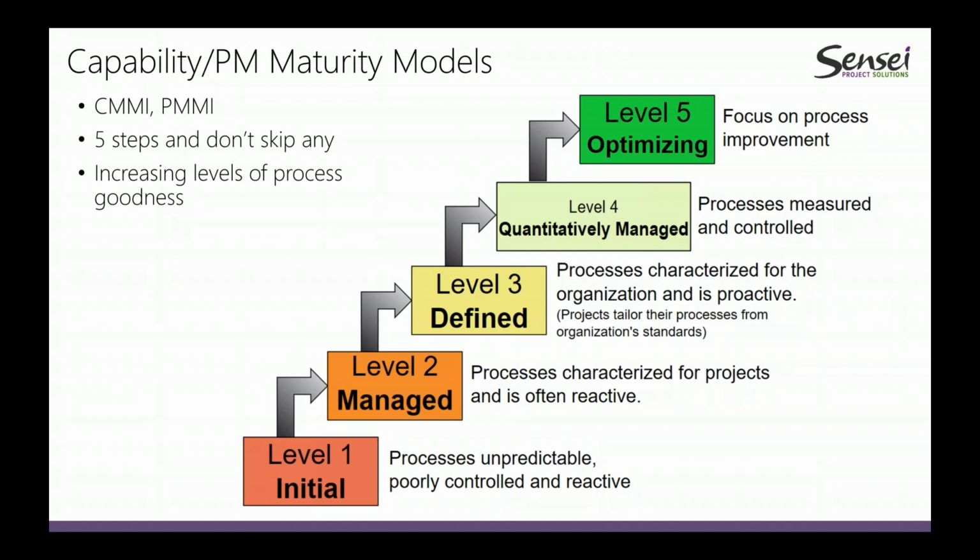Level 5 really is focusing on process improvement. So you're not only just measuring, but you're also valuing it, and you're starting to optimize. That means you're listening to the data, it begins to be trustworthy, and you're starting to see improvements, like being able to stop the slippage of a particular project, or take corrective action more quickly to improve your project performance.